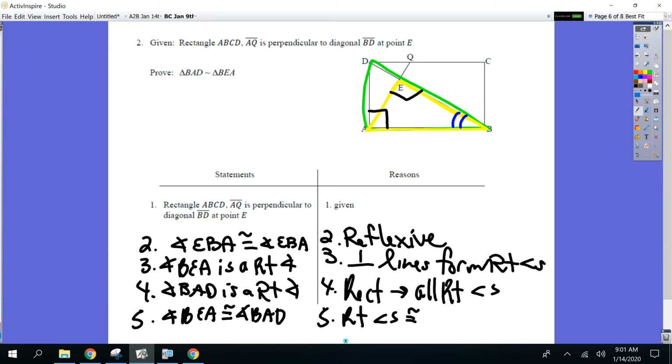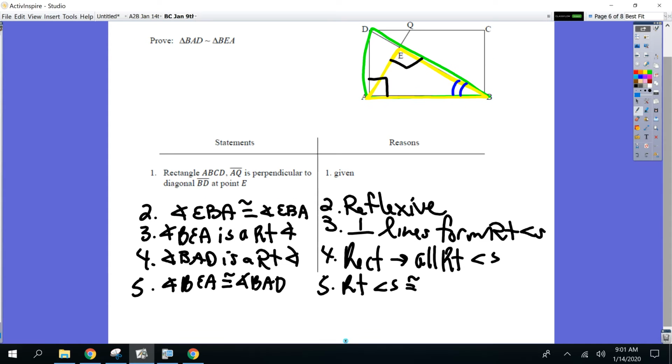Got them all? Little angle action, yep. Again, check your statement. Did you put congruent or did you put similar? Everyone good? Questions? All right. You ready to factor again? Yes, you are.